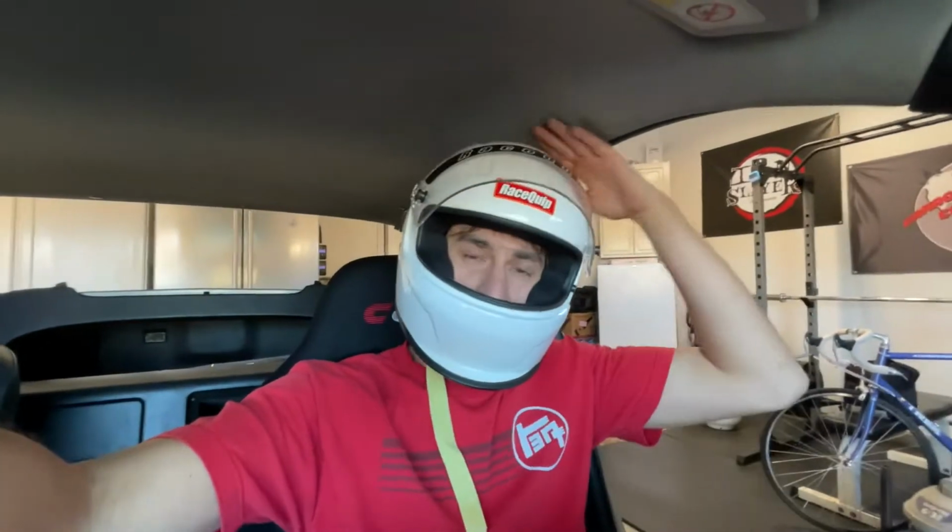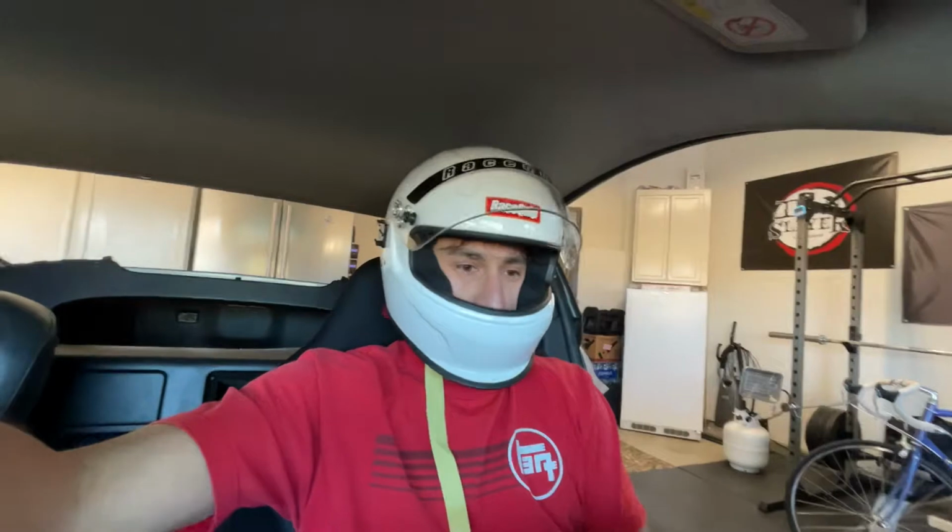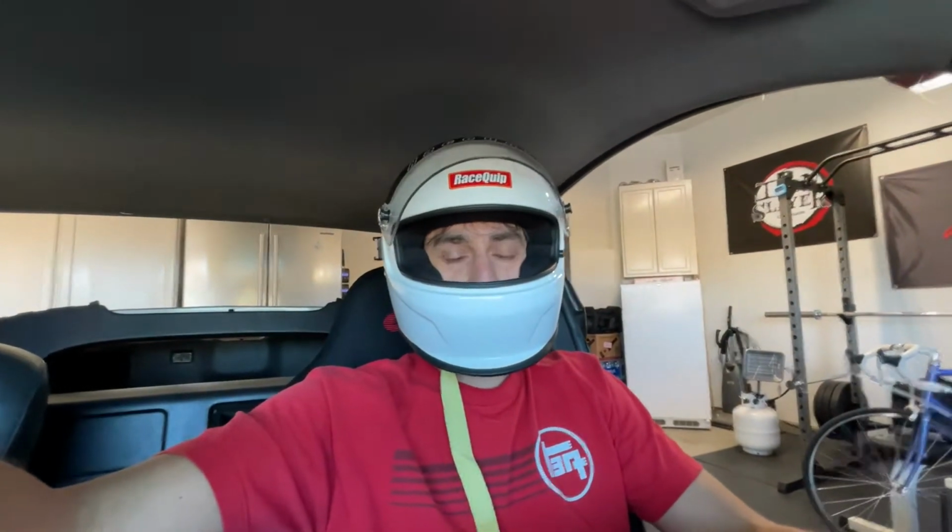All right, we got the seat in. I just wanted to show you how much headroom is in this thing now. I'm pretty tall, I'm 6'3". So to have this much headroom here, really happy about that. Because if I put a helmet on, I still have tons of room. I can move my head around. I'm not gonna hit this or the roof or anything. Super comfy. I am so excited about this.